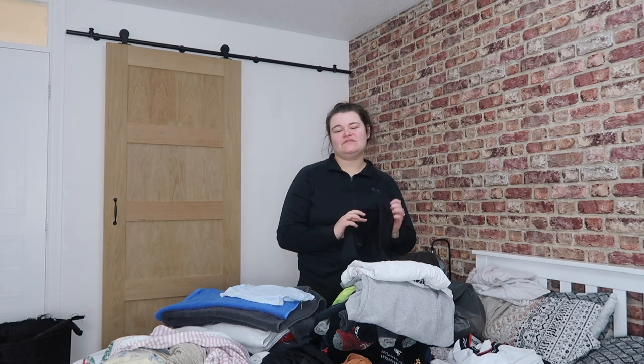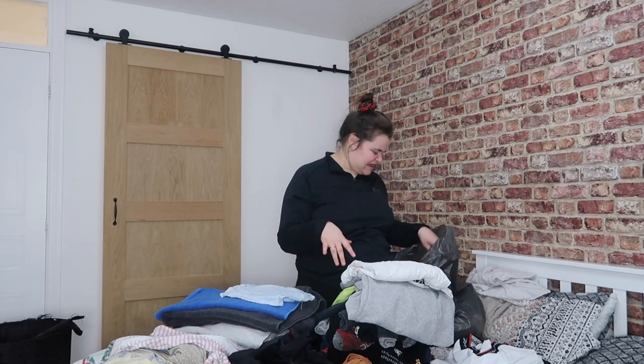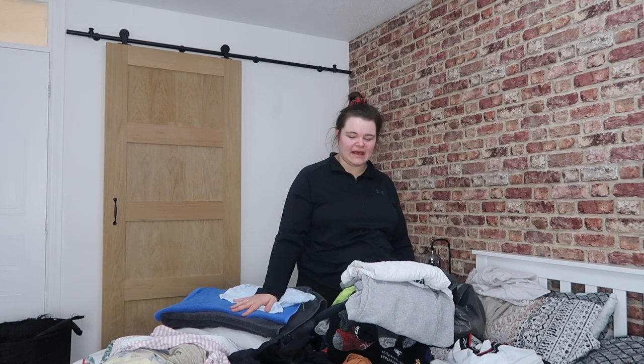Does anybody else get so excited when their favourite item comes out of the wash? I'm like, oh, Teresa, where have you been? I missed you, darling. I've named my bra Teresa. Actually, that's the name of my dad's new girlfriend, but she's been called Teresa for quite a while. But I feel like I might need to change her name, because now there's a Teresa in my life that I can associate with a bra. That's a bit weird. Funny.